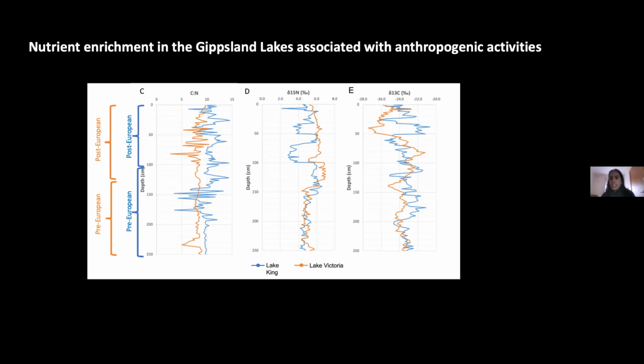And we can see that there is an overall increasing trend for both Lake King and Lake Victoria of those nutrient levels in post-European settlement. However, there were a few fluctuations in pre-European settlement. It wasn't as clear as we thought, but one of the nutrient levels that really showed this change was nitrogen. It had a more clear change, in this case in Lake King after European settlement, and also in Lake Victoria after European settlement. So overall, we could see a nutrient enrichment in the Gippsland Lakes associated, we think, with anthropogenic activities from European settlement.